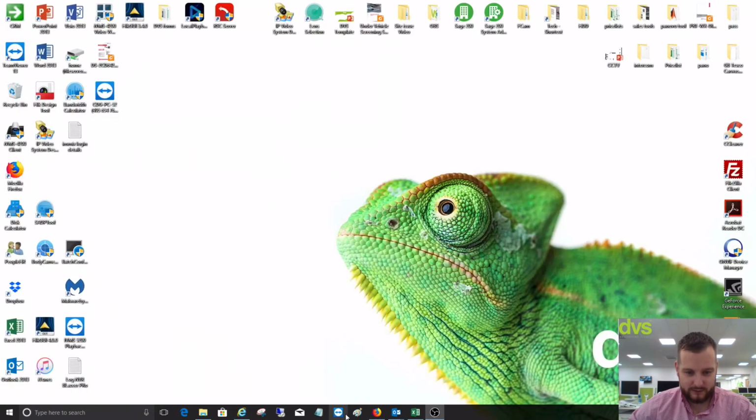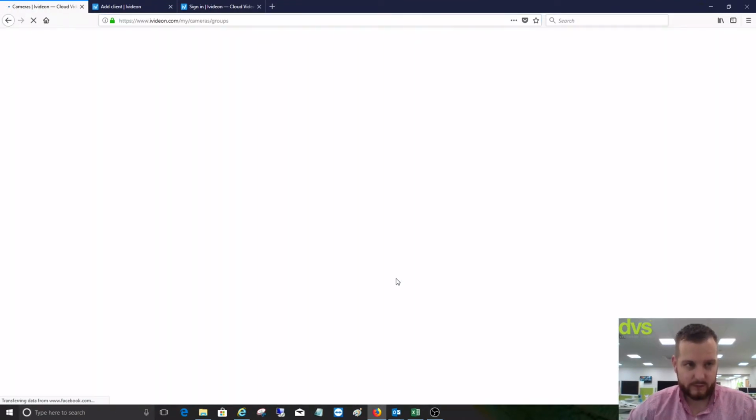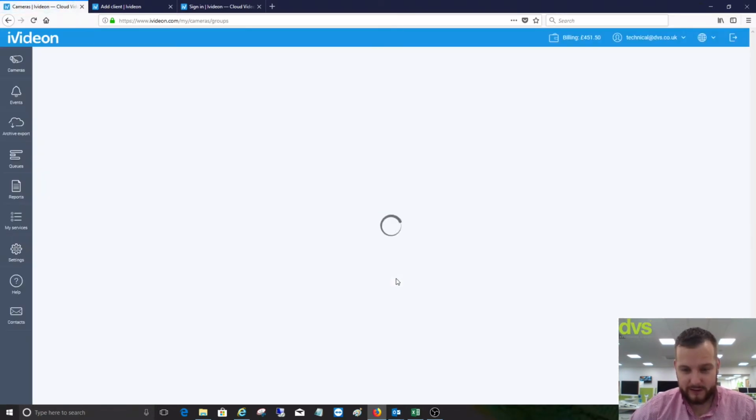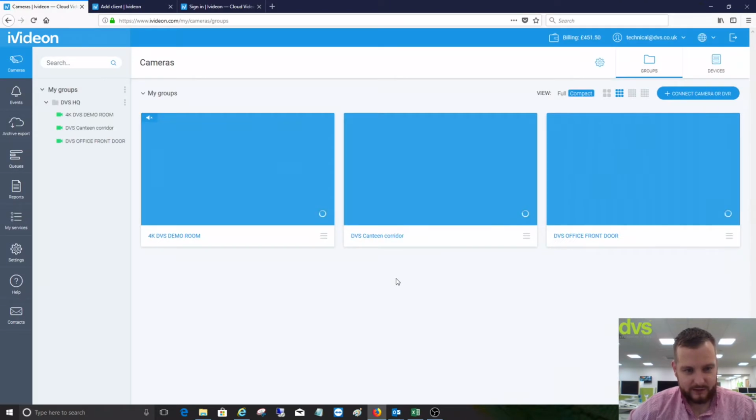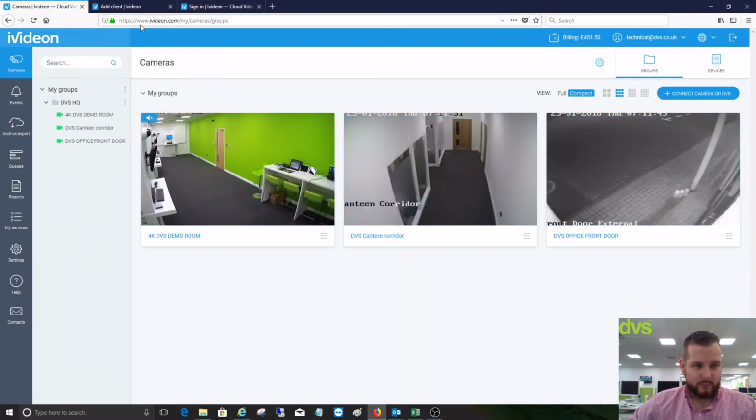So we'll close that down, and what we'll do then is log in. So there's a couple of parts to this. We can access this via the web browser, or we can do this by the client app on a smart iOS device. I'm just taking a little bit of time to log into our account. So I open up a web browser. I've logged in. You can see we're logged in as technical at dvs.uk.